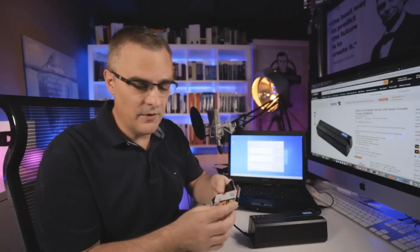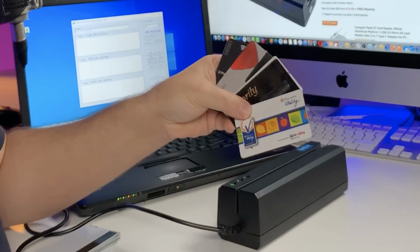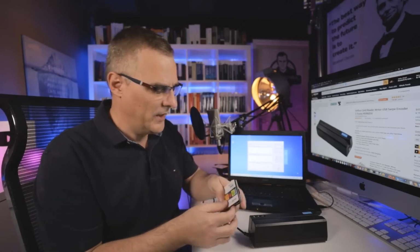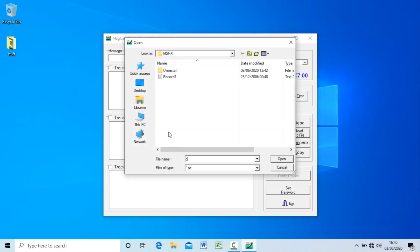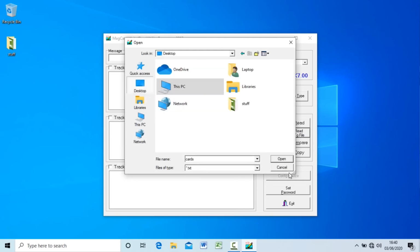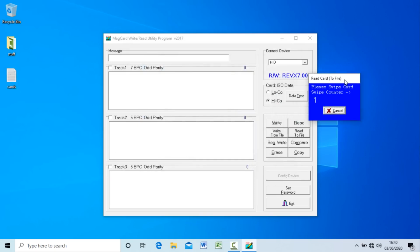Now let's say I've got a whole bunch of cards and I want to quickly write their details. So I want to grab their details and then write fake cards or clone cards later. What I can do is read to a file. I'm just going to call this cards and I'll store this on the desktop. So I've got my cards file.